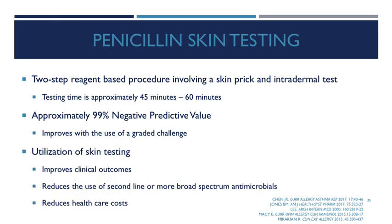And then really the utilization of skin tests and why a lot of people are trying to use it is that it does improve clinical outcomes. We talked about all the bad things in the very beginning of the presentation, that this can be associated with longer lengths of stay, higher hospital costs, and just poorer outcomes for patients. So you can really have those improve. You can also get patients on more narrow spectrum, better agents, and it also reduces healthcare costs.